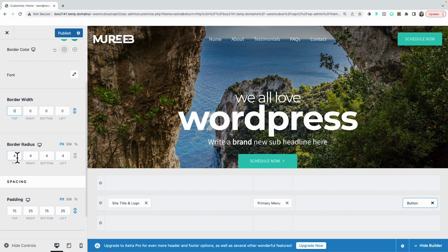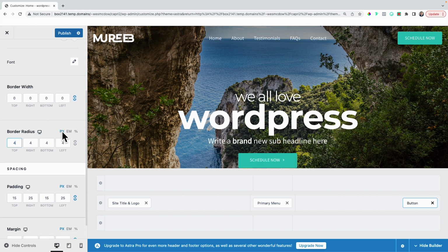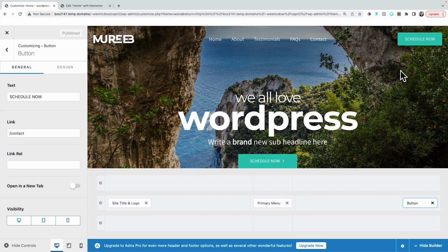And then border radius. If I remember right, this is already a 4 pixel border radius. So I'm just going to keep that here as well. And remember, the border radius just refers to how round the corners are. So if we were to link this together and make that 25, for instance, it would be more like this pill shape. But let's just go back to 4.